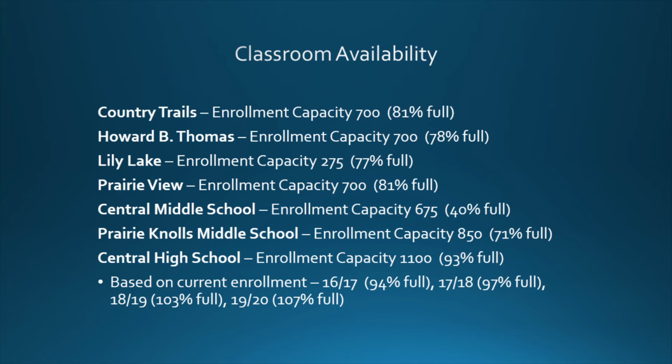As you continue to look at the enrollment as we project out, you can see at 16-17 we're projecting about a 94% full capacity. 17-18 is a 97% full capacity. And as Dr. Stern mentioned before, at 18-19 we're now over what would be considered full at 25 students per classroom, at 103%. We are reaching some concerns in this area, and therefore the reason why we're holding these focus groups.